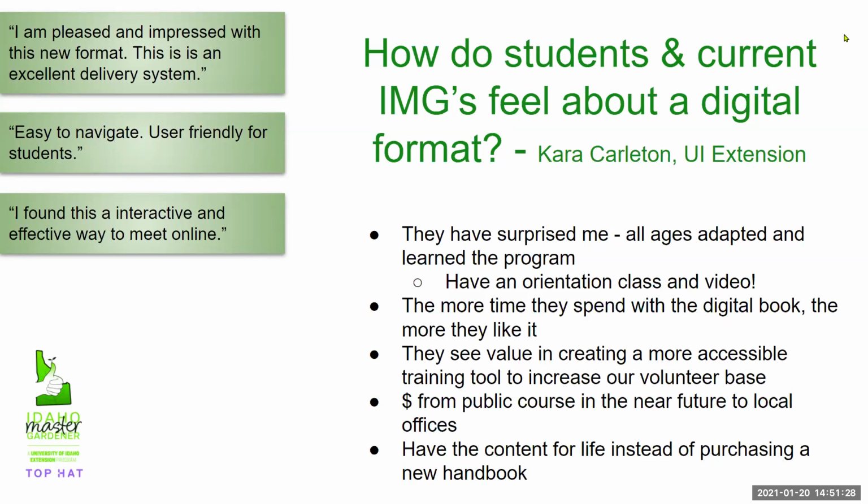Initially, they were not crazy about a digital book only, but the more they use it, and the more they use the material in real time, and they use the glossary that's built in and the plant toolbox, even though it's created for a different region in the US, they have really seen the value in having something that can be updated as research changes and having something with those additional perks in it.